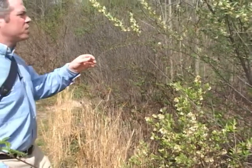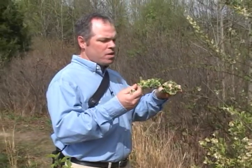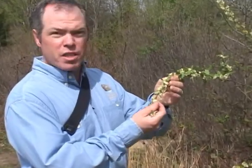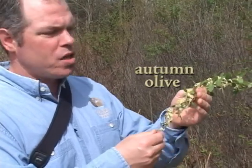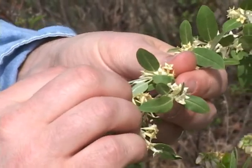This is great. I always love to see some of the first flowering plants on the preserve. This smells really pretty. And these flowers eventually are going to turn into these beautiful red berries. And this is autumn olive, a plant that's frequently planted in people's yards. This is an invasive plant. It escapes from yards where people plant it.